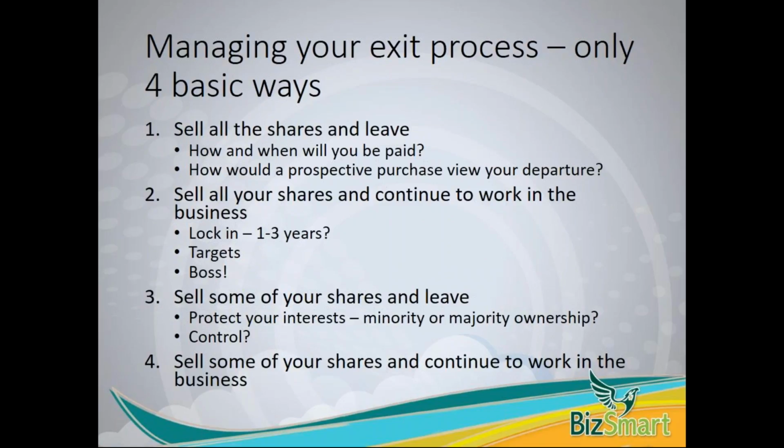You're either going to sell all the shares and leave, and there are some questions there that you might think about. Selling all your shares and leaving is what many of us might dream about doing at some point, just getting that one big sale and then walking away from the business.